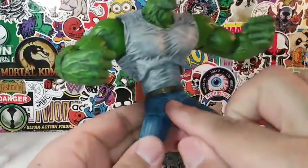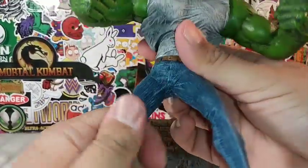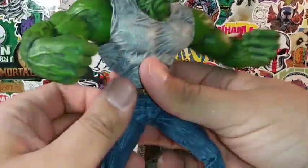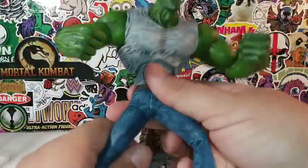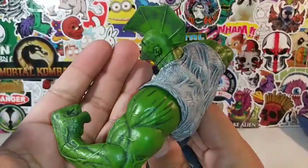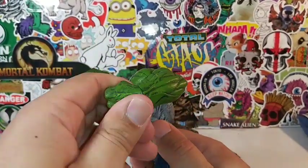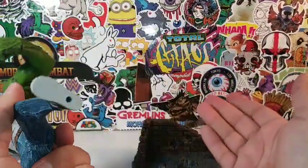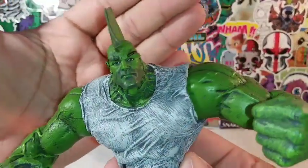Waist swivel. I love the brown belt, man. It's very nice. Breaks here at the upper thighs. Be careful with these older figures because they will pop off. And no articulation at the ankles or knees. He is just who he is. This is what he is. I love the shade of green, man. Very Hulkish inspired. He does have the breaks here at the wrist, both wrists. So yeah, not bad articulation for a statue piece. That's what he is. The overall detail is really, really nice, man.